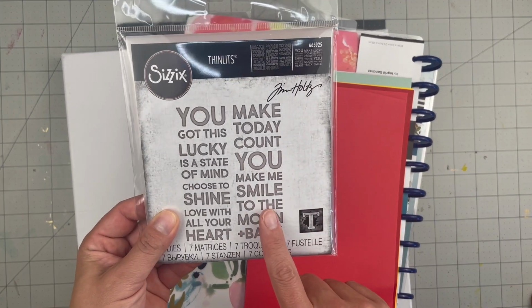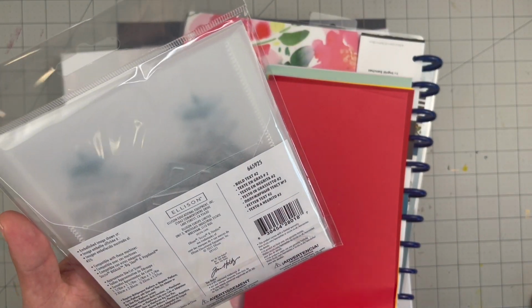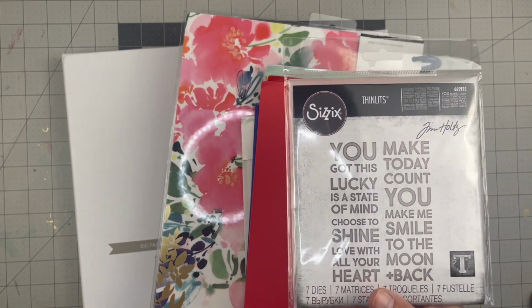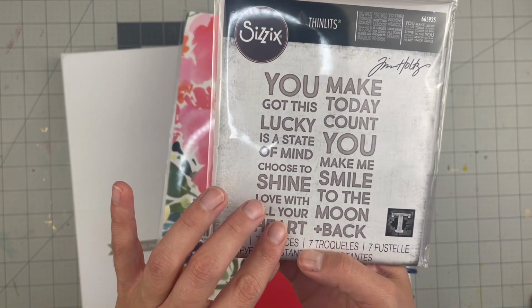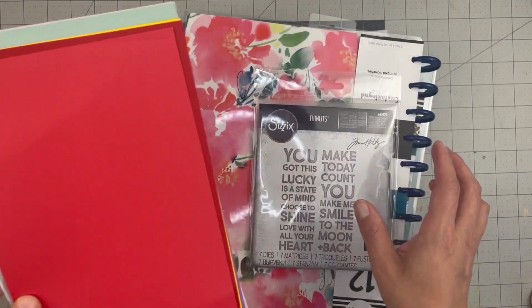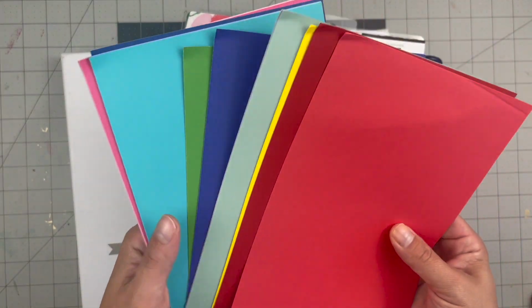Okay, I've been wanting this Tim Holtz die cut set for some time now. My problem was that it was $35, and not that $35 is too expensive, you know, neither here nor there. I just couldn't justify the cost when I technically can make something similar to this on my Silhouette. I just got to stop being lazy. But when I was looking for the heat gun, this came up as a bundle pack with this rainbow cardstock. So it came with all of these.